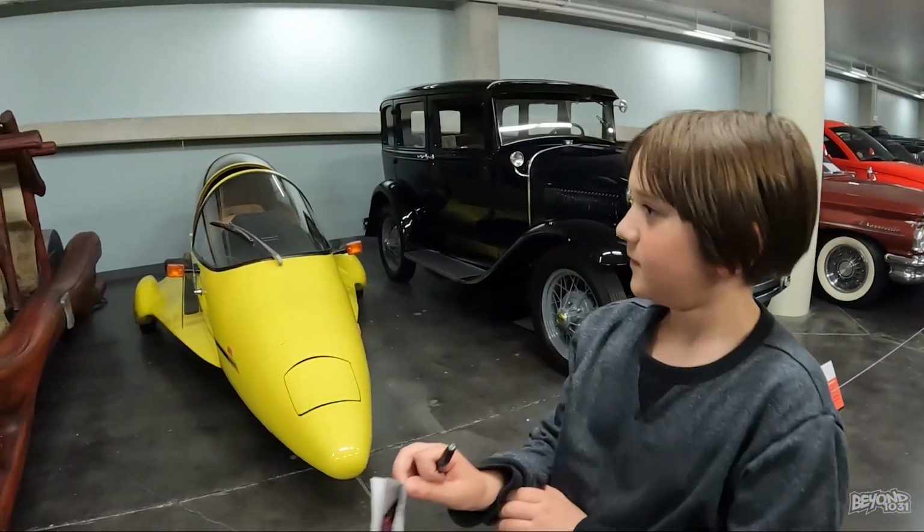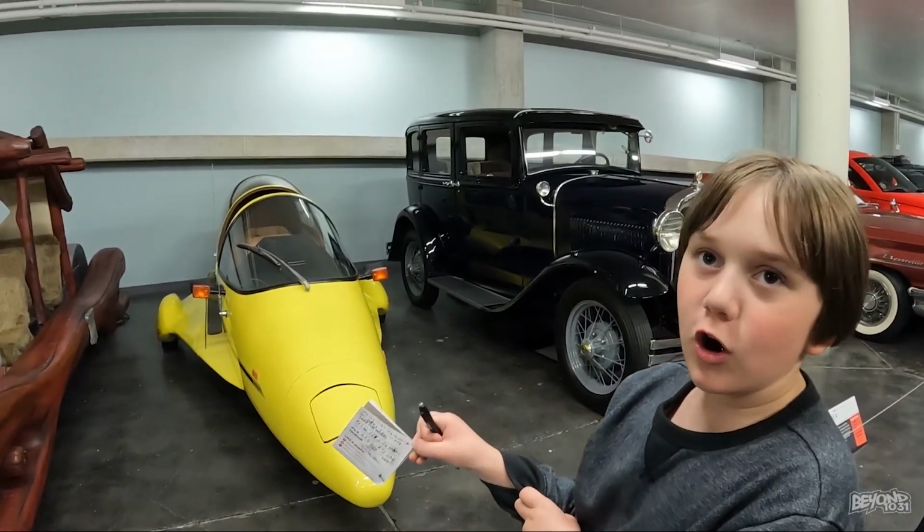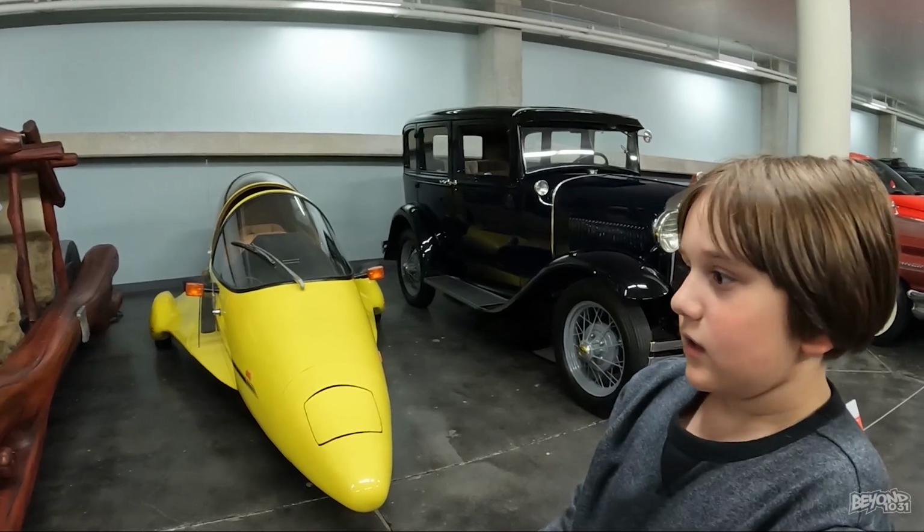This was used in the Flintstone movie. This is not a reproduction. This was actually used in the movie. This was the actual car. Yes. And one of probably many, but yes.